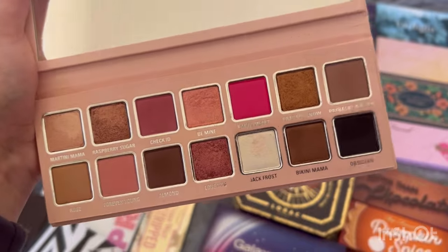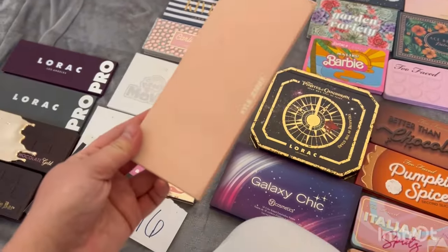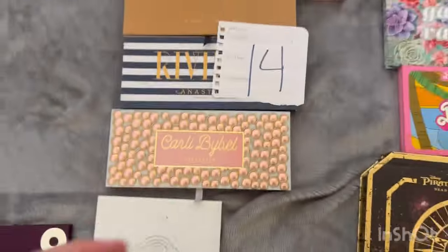Kylie. I almost got rid of this one last time, but it's still so pretty to me. Honestly, I'm really thinking of still keeping it, but I am going to throw it in the maybe pile just in case I do have more pink palettes like that. I don't know why I like it so much. Maybe because of the pink packaging.